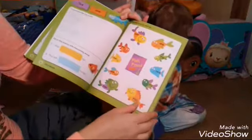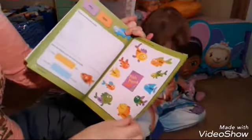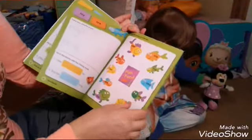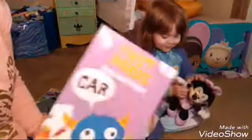Just show you like different ideas of what's in here. Where you write the words down, trying to help with spelling and recognizing letters and words. So I thought that would be a good thing for her to start working on, since we've pretty much worked on almost everything else.